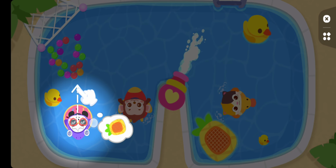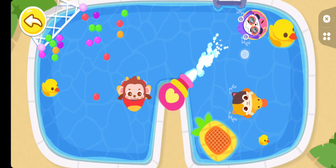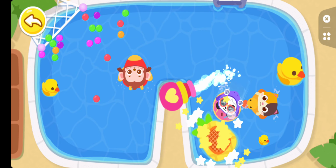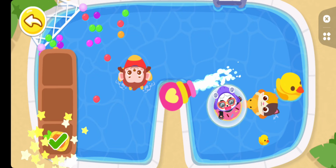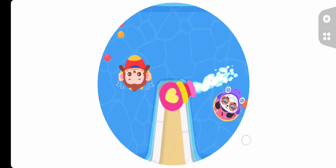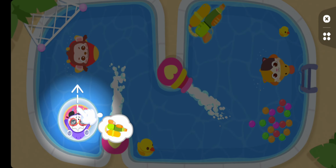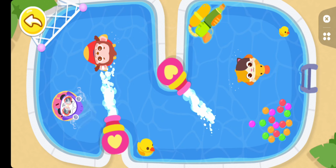Help Kiki find the trampoline. Help Kiki find the water gun.